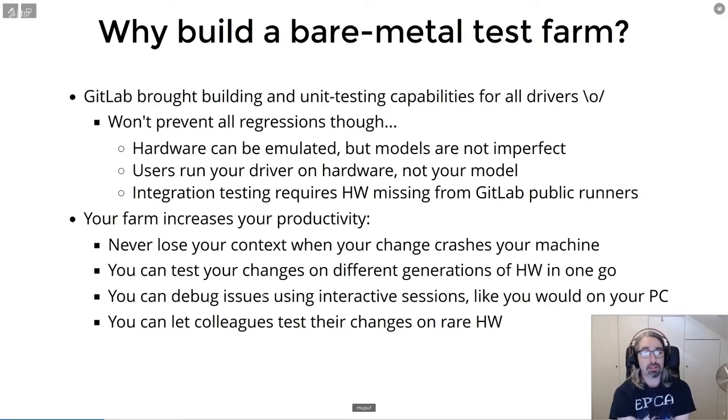Any kernel developer is going to have one machine that is the development machine, and then one where you actually test your code. There are some people who don't do this, but usually this is how things go. One advantage of having a farm is that you could test your changes on more hardware generations in one go, rather than deploying your kernel, rebooting, and so on. Also, you could debug issues using interactive sessions from your main PC rather than having to go to another one, take the keyboard or have a KVM and switching, which is a pain.